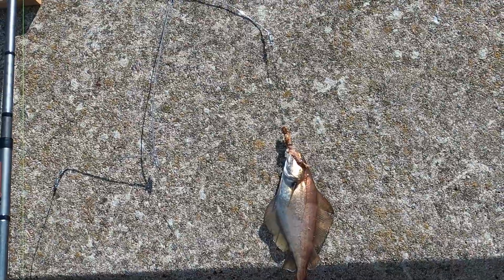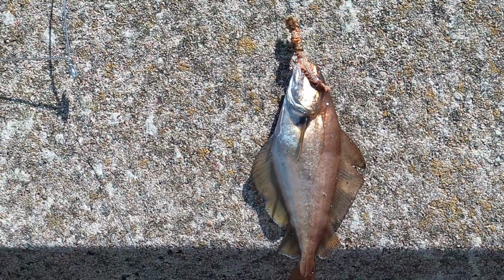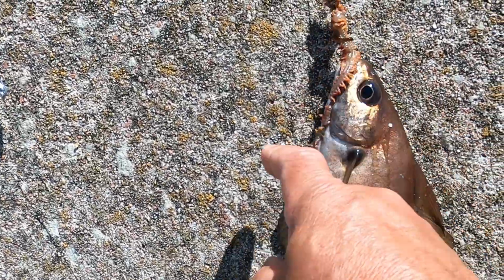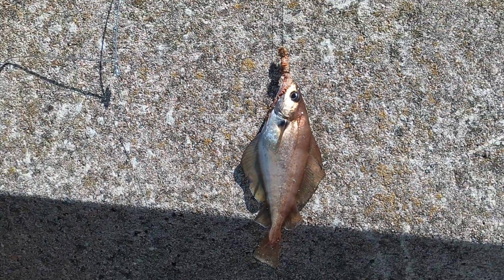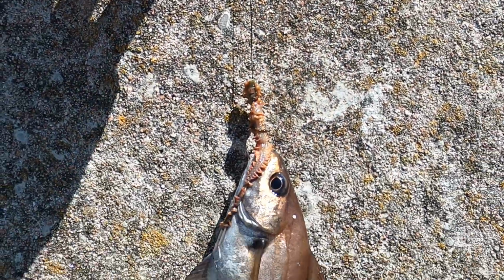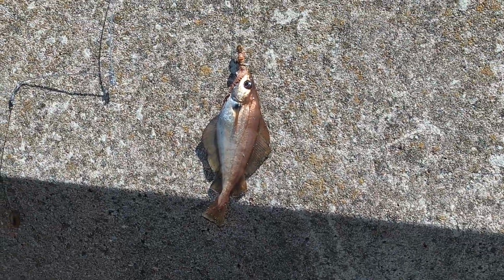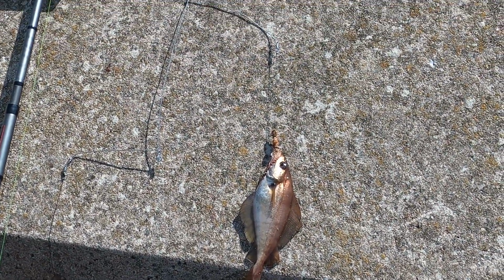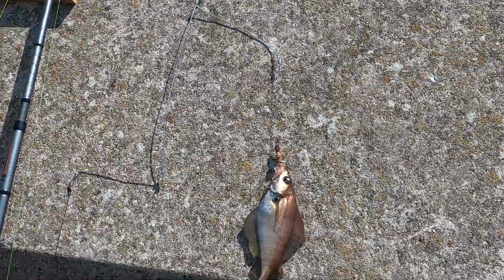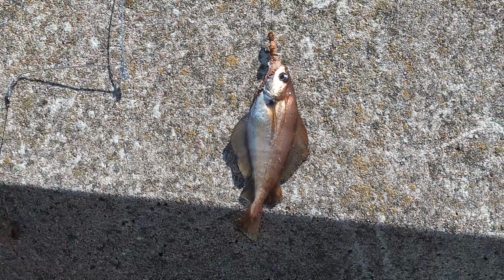And here we have the wrasse, blenny, bass, pollock, and now we've got a pouting. All down the wall. Nothing massive. But just showing you what you can catch just by dropping it down the wall. Good way to get the kids into catching fish. I think I've said that before. Well, I'll say it again. There you go. Pouting, species number 5.